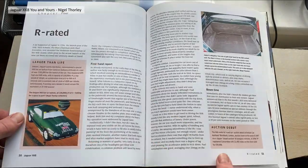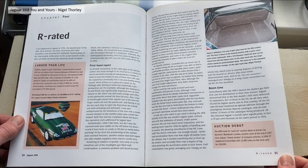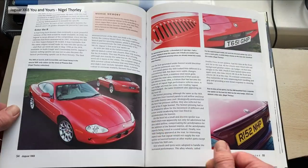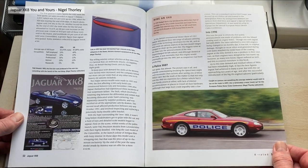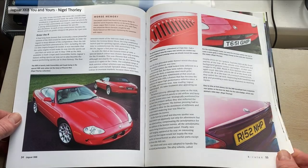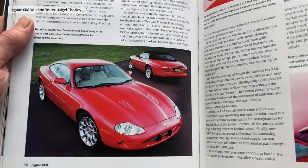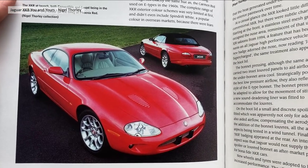These pictures are a little bit out of place. R-rated then is the introduction of the supercharged model. There you go. Enter the R. Here's a reference from. There we go. The Phoenix red.